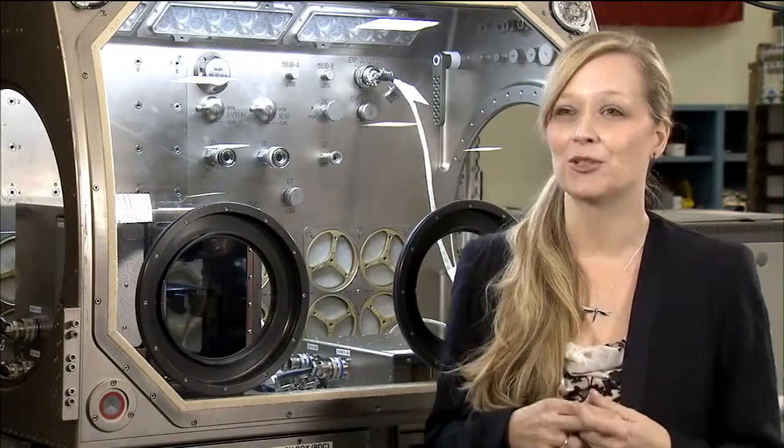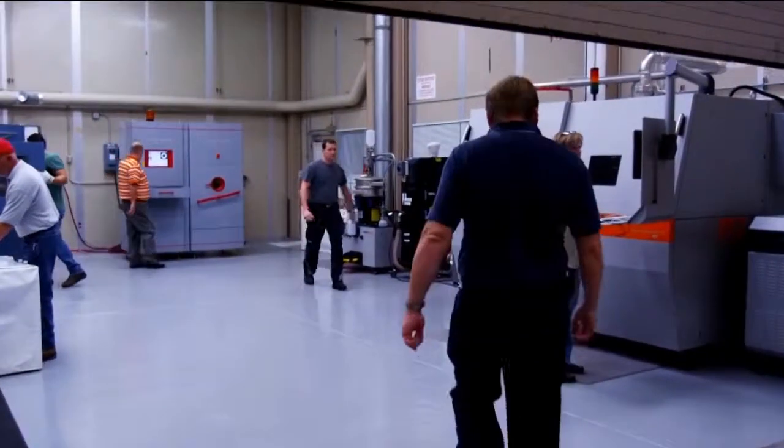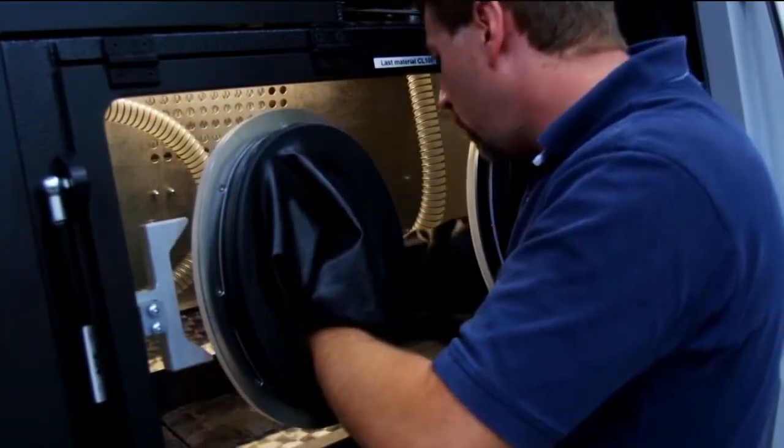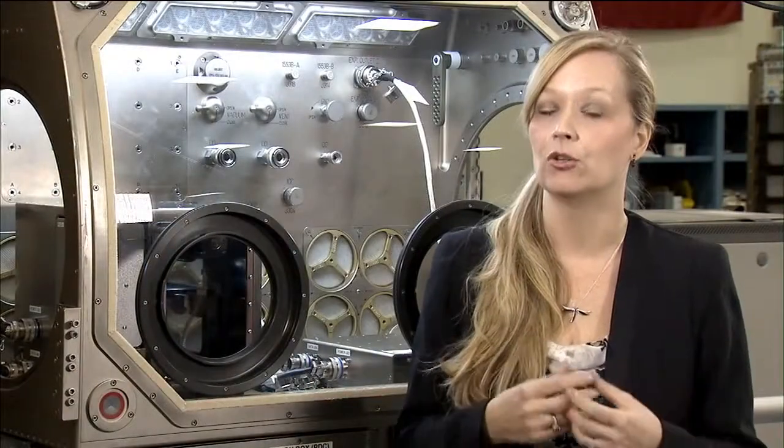Metals are a little trickier. We're starting with the plastics because a lot of what you see on the ground for the metals will be powder based. You have a real fine powder that you use. And we haven't figured out how to manipulate that in microgravity. The powders are very hard to control. So there are other processes that we're examining.